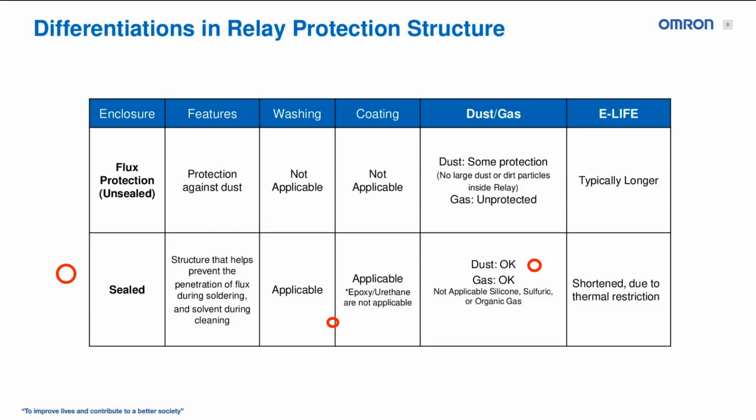The only issue that we may see with the electrical life on a sealed relay is it will be a little bit shortened as compared to an unsealed product because it will be holding all that heat within the casing. It doesn't have that ability to remove the hot gas from within. So we just have to consider that and look at the electrical life ratings for each product.